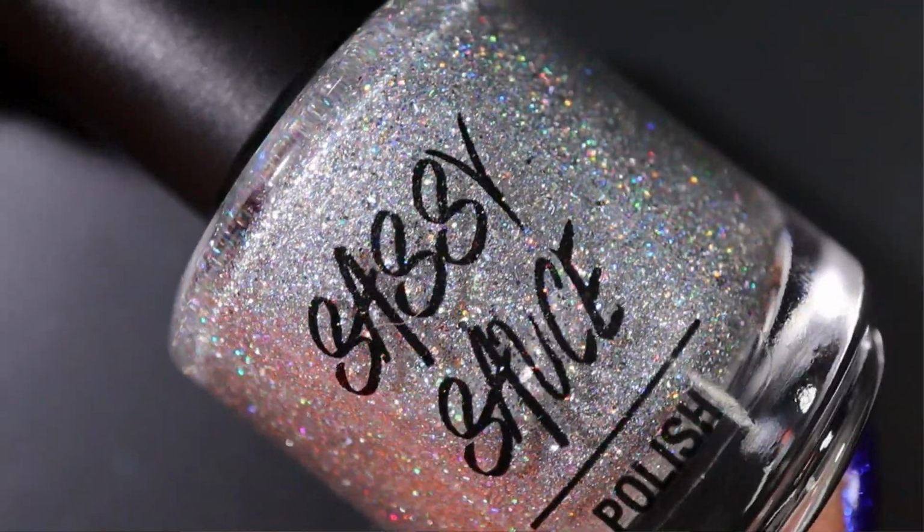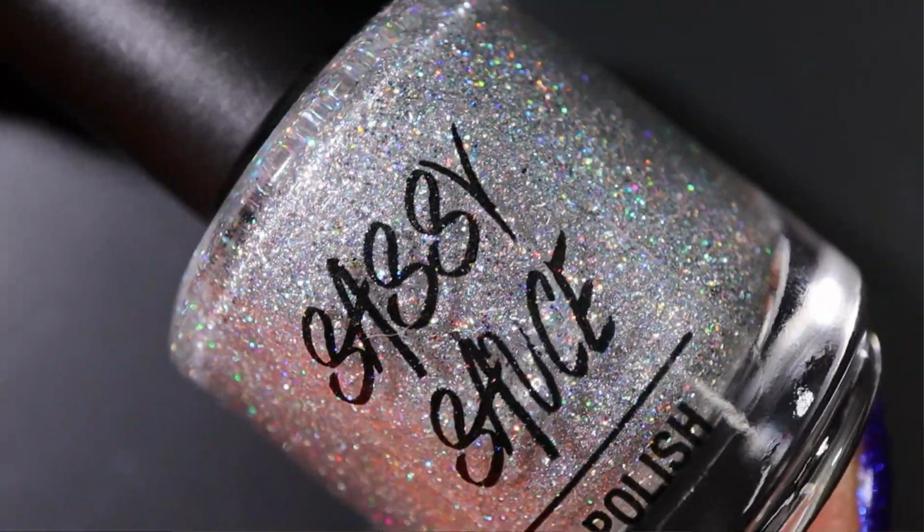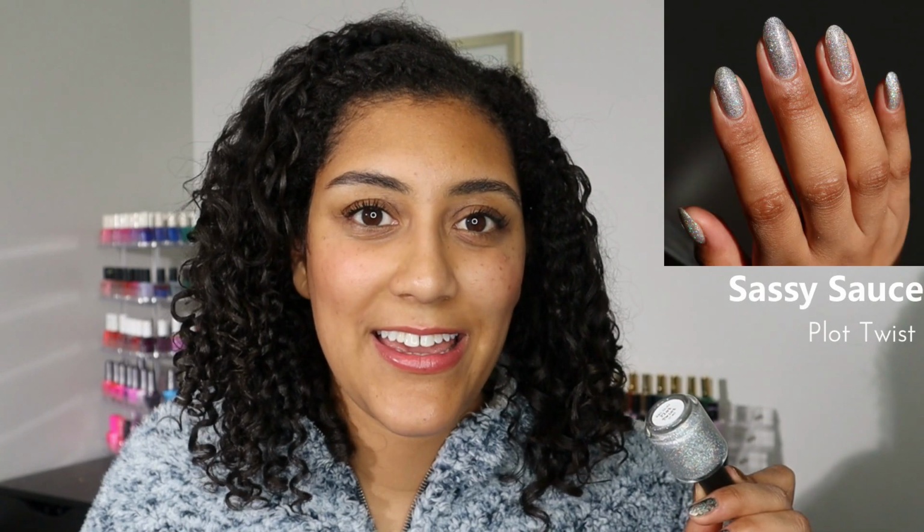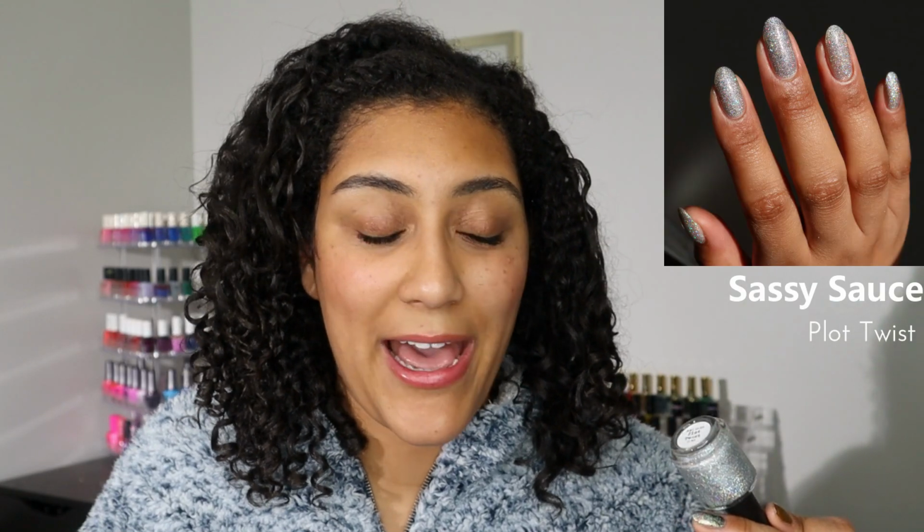Two more. The next one is from Sassy Sauce Polish and it is called Plot Twist. Plot Twist is a silver flaky, hollow, reflective glitter polish. It can be used either as a topper or built up on its own in 2 to 3 coats. Okay, I'm so glad I got this in PR because I wouldn't have purchased it, thinking it was close enough to Starly Ultima. But honestly, this is a little bit lighter version of Starly Ultima since it can be worn as a topper. It doesn't feel quite so glitter packed. And it's got the reflective glitter too, so it's got an additional level of sparkle.